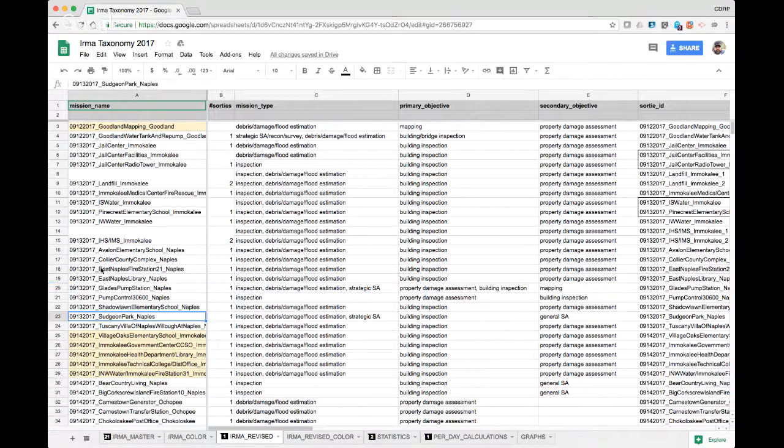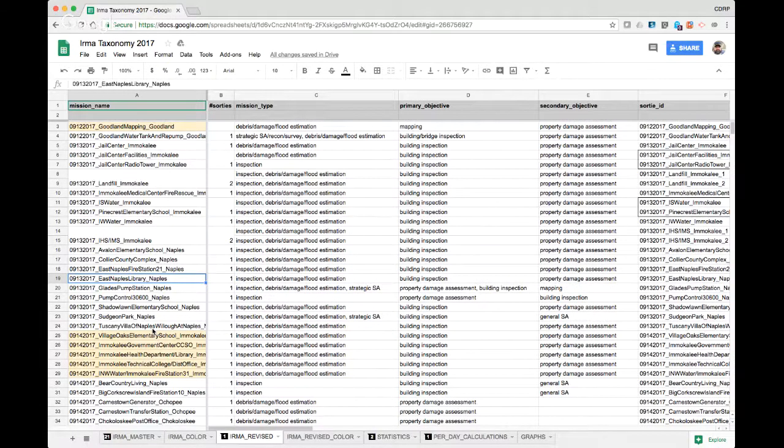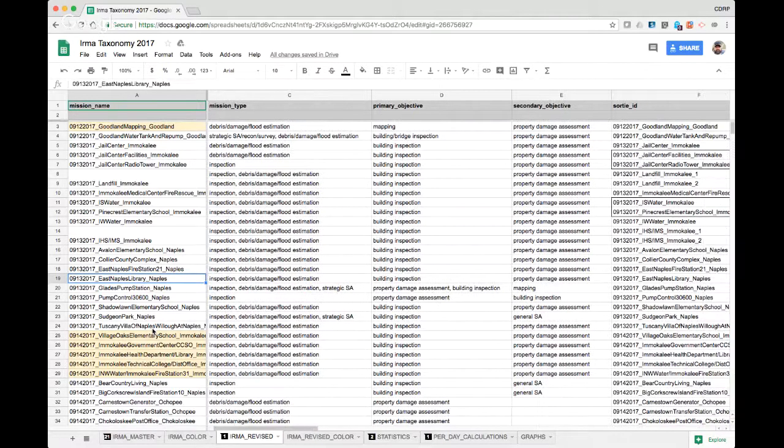So a lot of things like, let's see here, the East Naples Library, that could be done in a single sortie. A sortie is a flight. Some of these required more than one. If we were going to map areas, we often had to fly multiple sorties, so we break those up for you. So in the IRMA Revised now, instead of going by individual piece of media, we're going by the actual mission that we were tasked with.